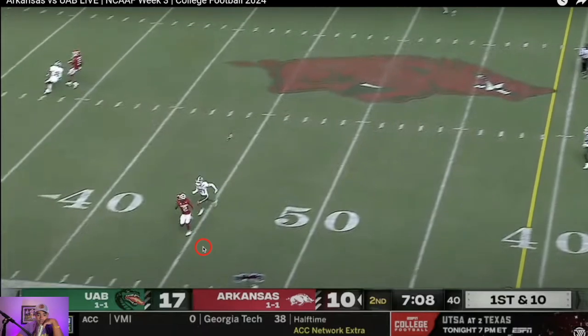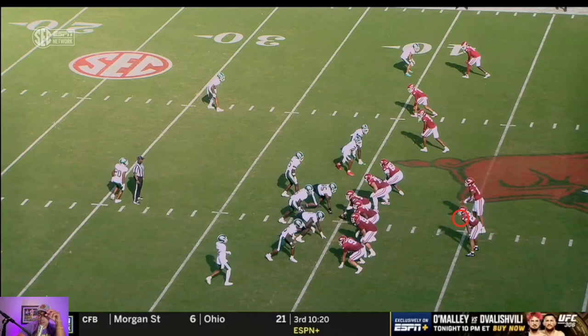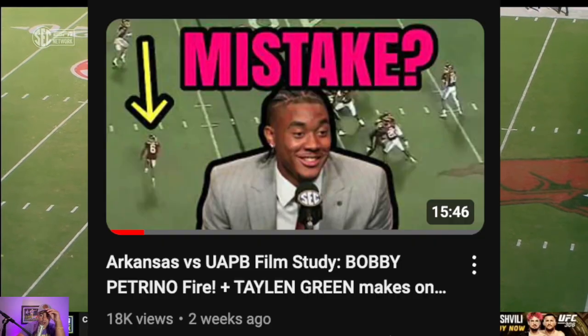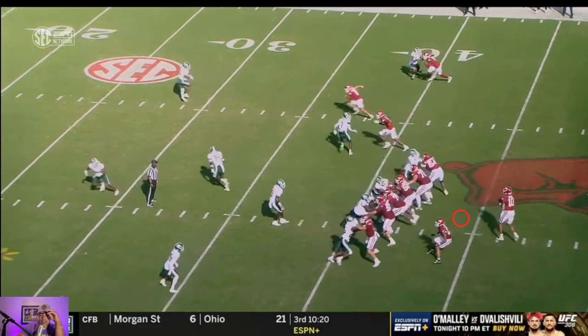Look at this ball location. Bang! That's a really good catch right there by Armstrong. All right, so this is a UAB run all over again. Is this an absolutely positively ridiculous play by Taylen Green?